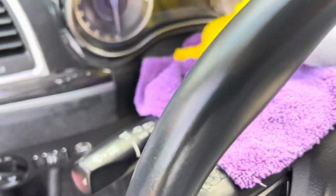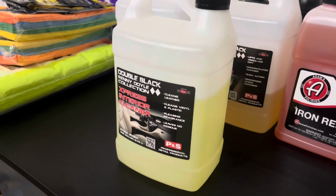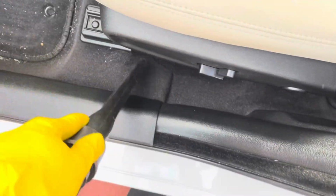Now, with everything that you're seeing me clean, I am using one cleaner, and that cleaner is my Interior Express Cleaner by P&S. This is a cleaner I grab for a majority of my express details, and is a very effective and easy to use cleaner when diluted properly.